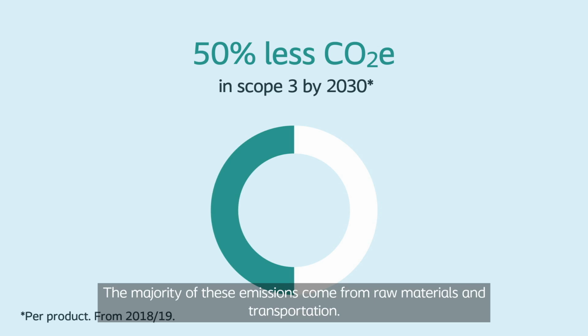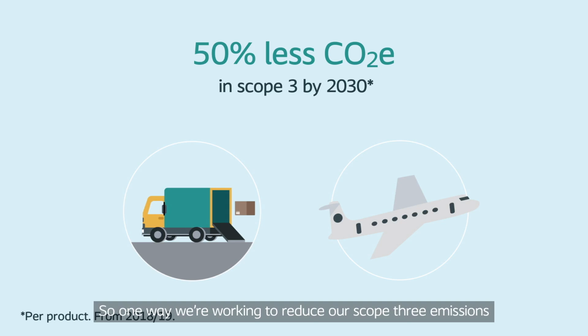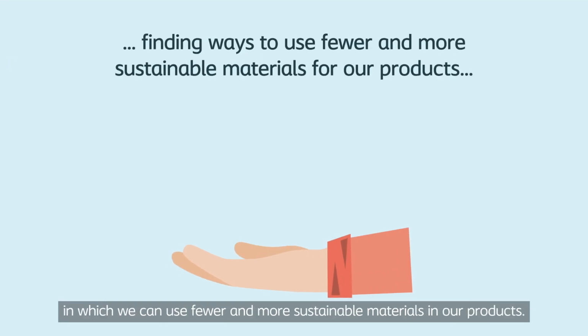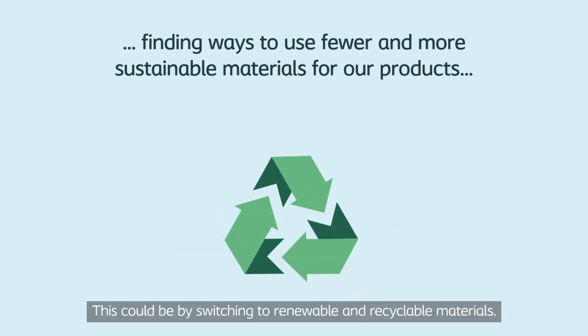The majority of these emissions come from raw materials and transportation. So one way we're working to reduce our Scope 3 emissions is by working closely with our suppliers and investigating ways in which we can use fewer and more sustainable materials in our products. This could be by switching to renewable and recyclable materials.